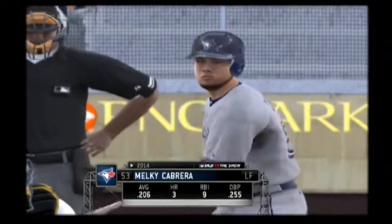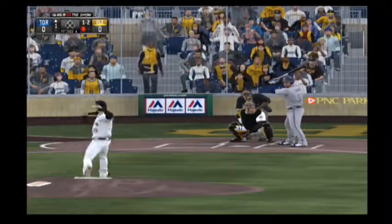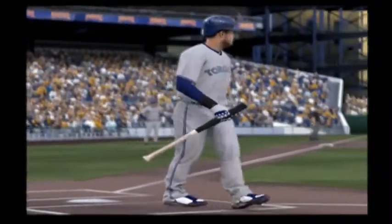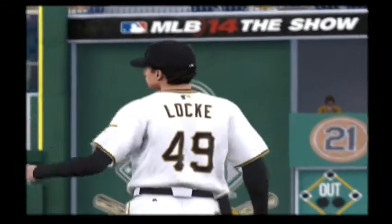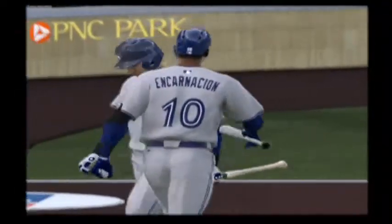Melky Cabrera will get his first opportunity here. Never feels like it's going to be a strike. It's up at the letters, and that's a tough one to do anything with. Now Cabrera swings and misses on a good pitch that time as he's rung up for out number 2. Nothing wrong with a pop-out and a strikeout when you're out on the mound.